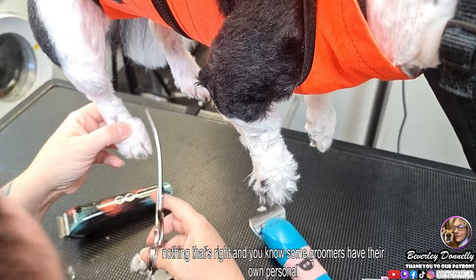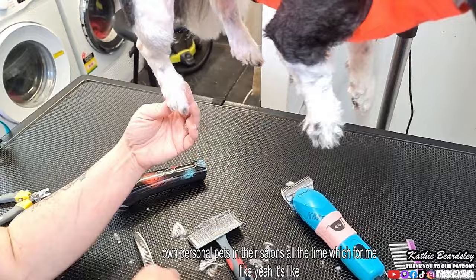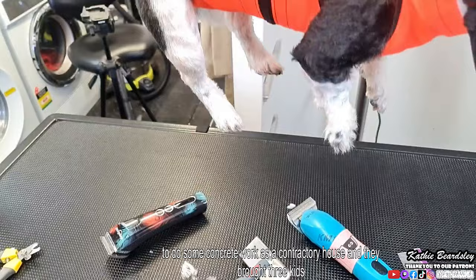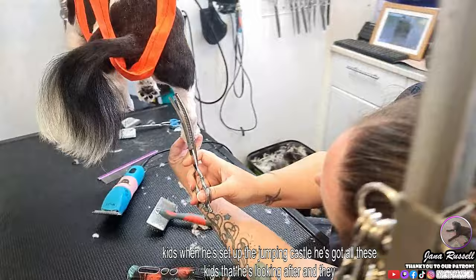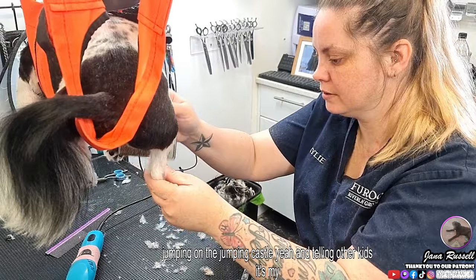Which for me, I don't like that. It's weird. It's like if a concreter came to do some concrete work as a contractor at your house and they brought three kids. Well, I've got another example. You'd be like, what? A guy who does jumping castles, bringing all of his kids. When he sets up the jumping castle, he's got all of his kids that he's looking after, and they all just spend all day jumping on the jumping castle. Yeah. And telling other kids, it's my dad's jumping castle.